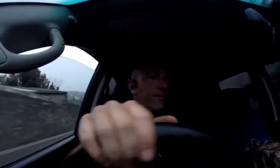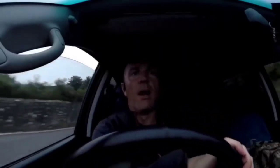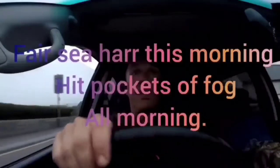It's 27 minutes past 5 in the morning. I was hoping to actually get launched before this, but it's a bit of a pea-souper. It's pretty foggy here on the coast. All the same, it'll burn off as the day gets on, I'm sure. And it's absolutely flat calm.